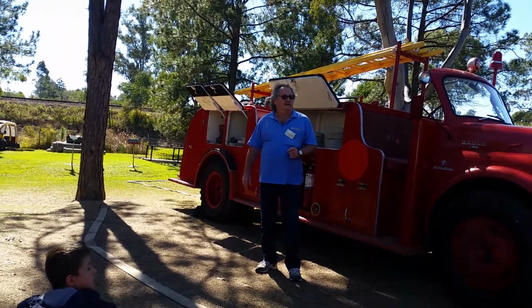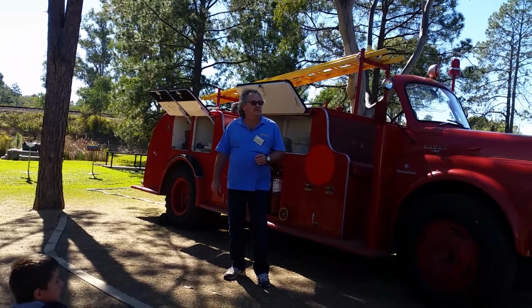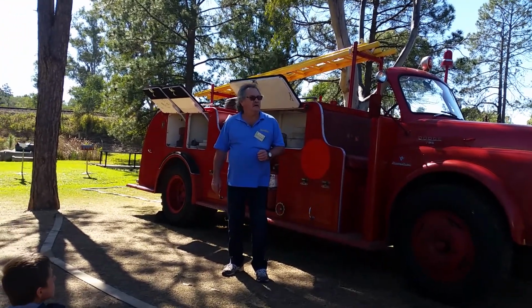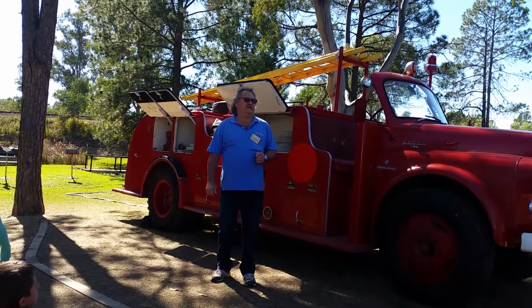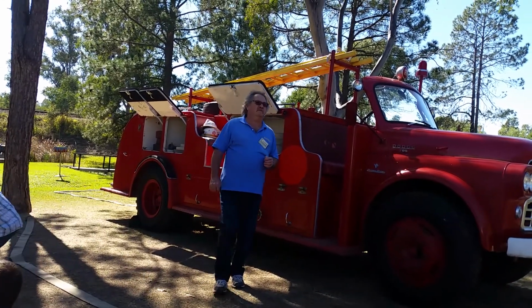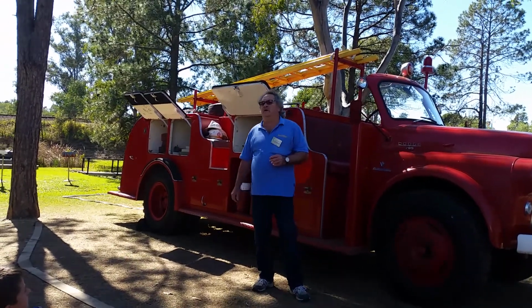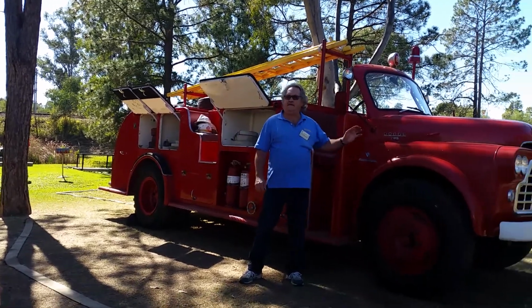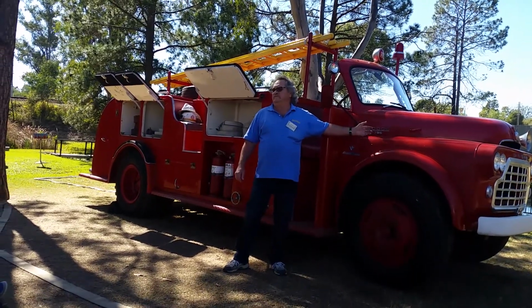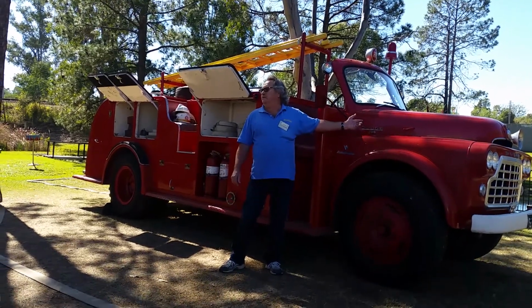I don't think there's much else. What period of time is this vehicle from? 1964, early 60s, yeah, 65. Wow, that's not that old. For all you older guys, it's a Dodge V8 petrol. It runs like garbage at the moment. You can't get anybody to fix it.